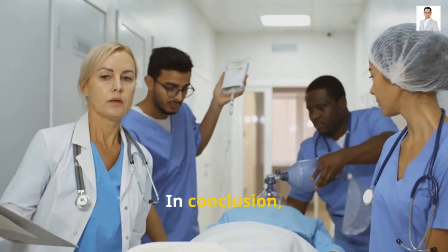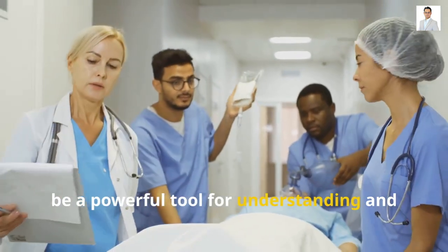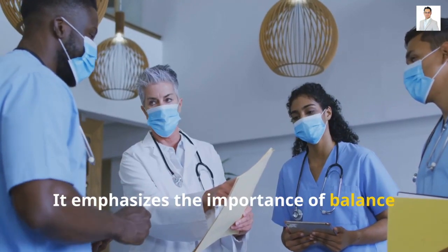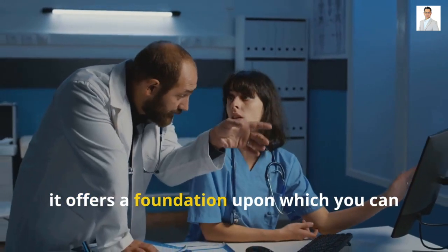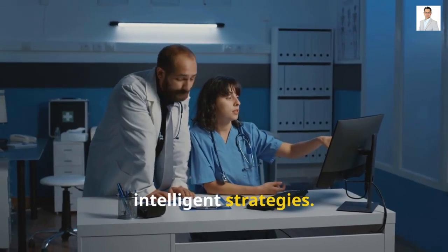In conclusion, Lewin's force field theory of change can be a powerful tool for understanding and managing change in nursing. It emphasizes the importance of balance and collective effort, and while it has its limitations, it offers a foundation upon which you can build more adaptive and emotionally intelligent strategies.